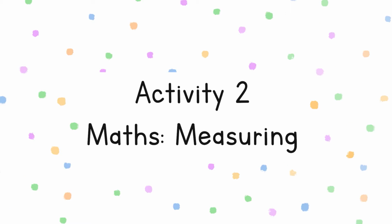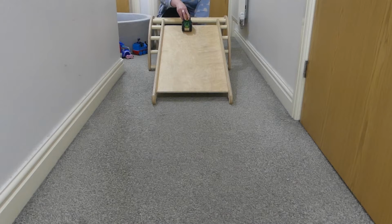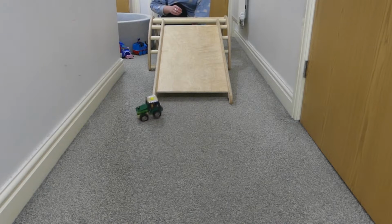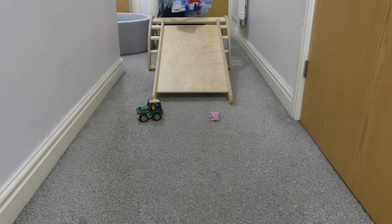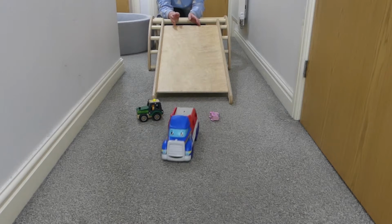Activity 2 is a maths activity, and we're looking at measuring. So here I have a ramp. You can create a ramp out of anything you have in your home, and I'm just putting different vehicles down the ramp, and we're going to see how far each of them travels. So now I'm going to measure.